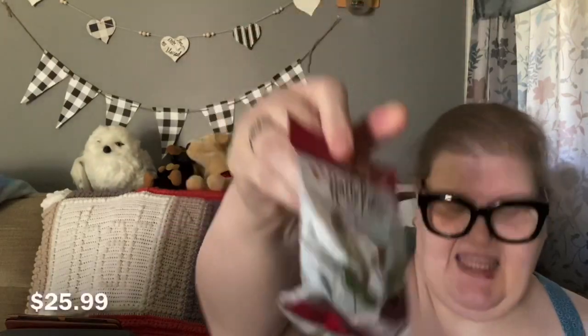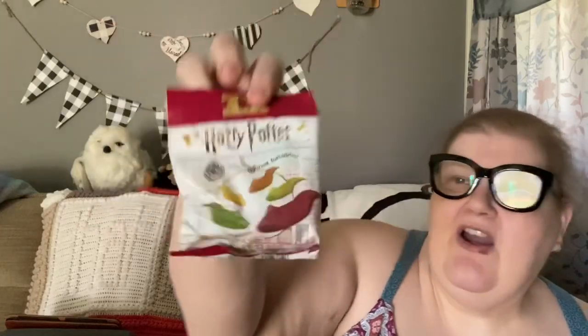This is my Harry Potter gummy slugs. If you have seen Harry Potter and the Chamber of Secrets, Ron broke his wand and went to tell Malfoy to eat slugs and ended up cursing himself and spit out all the slugs. So that's what they are, gummy slugs.